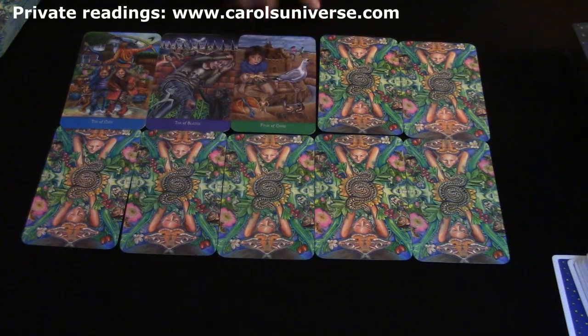4 of Coins energy, because the Ten of Swords also means to surrender to something. When you get a Ten of Swords, it's almost like you're a victim, so there's nothing that you can do. So what we use is the word surrender. So there's a need to surrender to that 4 of Coins energy showing up. And I think that this Ten of Cups here is saying goodbye.